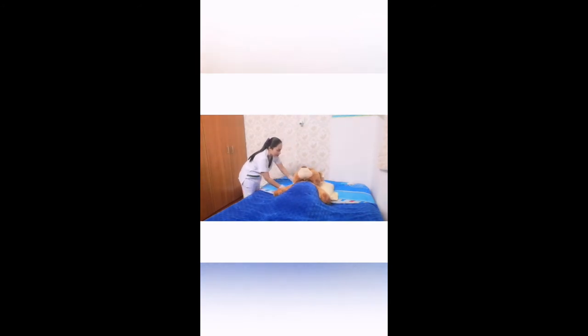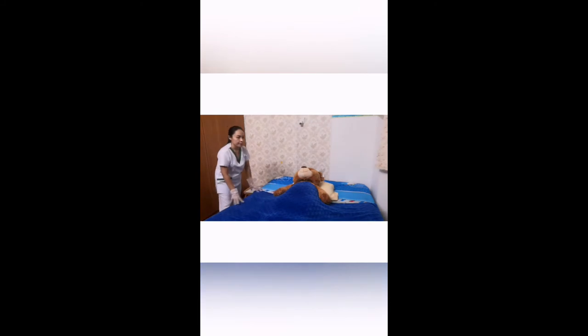Perform your standard completion task. Remove your gloves and perform hand hygiene.